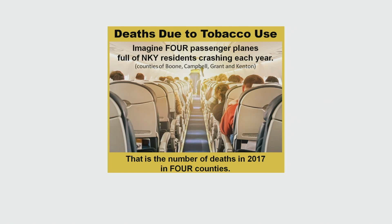In public health, we also look at a lot of death data, and not only what people are dying from, but what they're dying prematurely from and what are the factors that are contributing to that. When we looked at tobacco use in Northern Kentucky, we realized that tobacco use was contributing to a quarter of our deaths, many of which were premature deaths here in Northern Kentucky. When we added it up, it translates into 4 passenger planes crashing at CVG every year, which should outrage everybody, because if that was real, people would demand something be done about that.